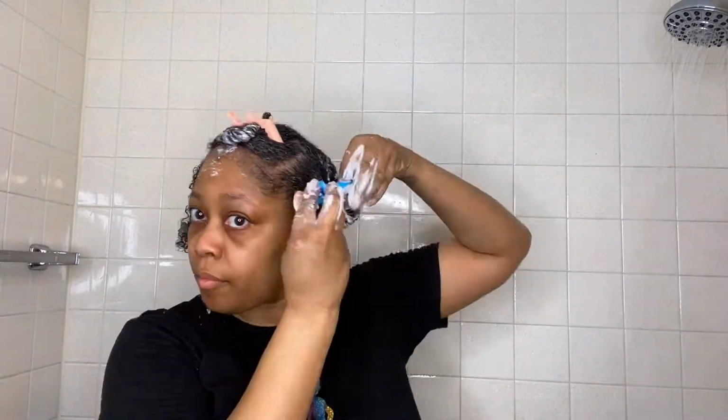Now this is a rinse out conditioner. There is a mask that goes with this line and I will be doing a review on that soon, so stay tuned.